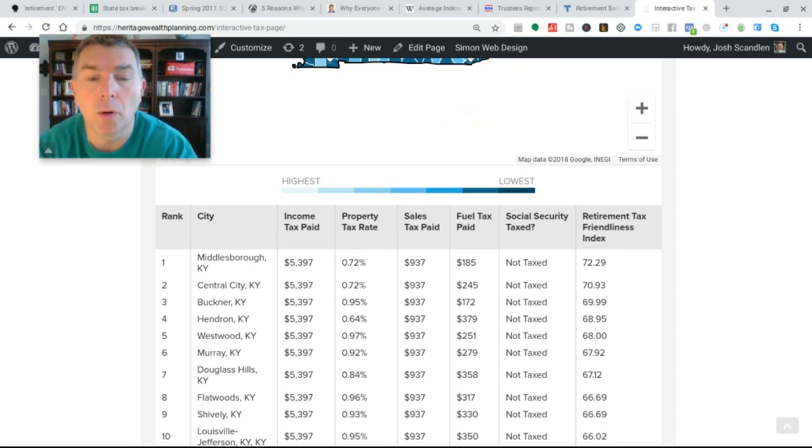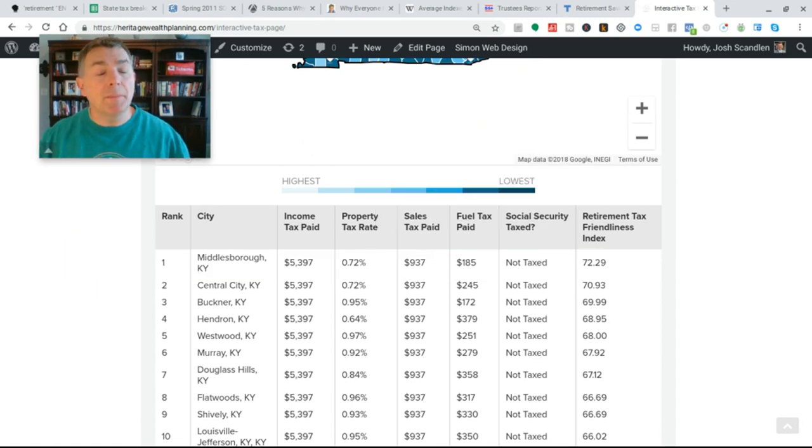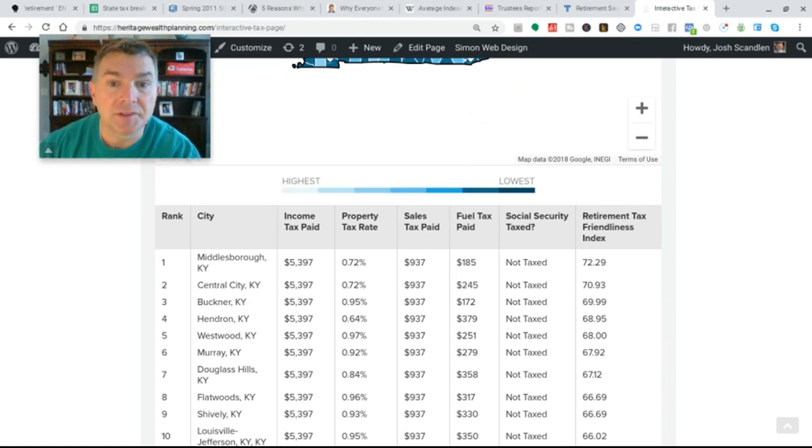This person in Middlesboro is paying $53.97 in total income tax. Now, again, $15,000 IRA, $15,000 Social Security, $10,000 pension, and $10,000 part-time work. And they're over 65, or over 64, so they're paying $53.97 in income tax. They're paying property taxes of 0.72. And how SmartAsset is calculating that is they're taking all of the properties in that vicinity of that town, the median property value divided by the median tax value, and that's giving a property tax rate of 0.72%, which is pretty good. Sales tax is pretty high, $937, and fuel tax is pretty low.